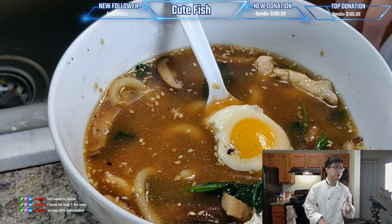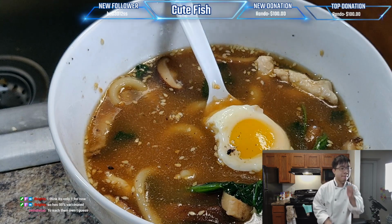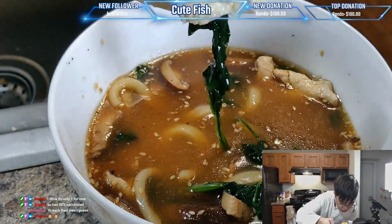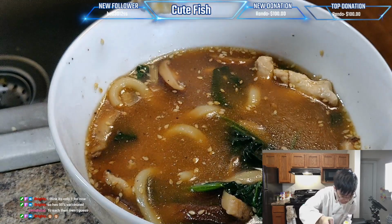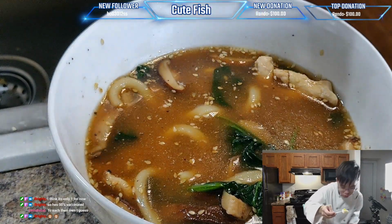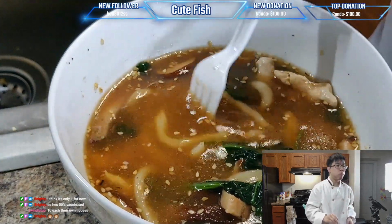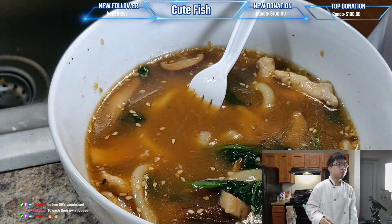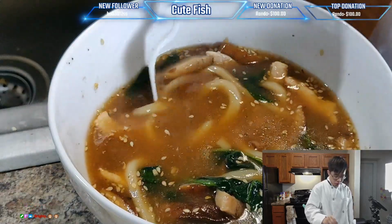Okay, the chicken definitely should have been seasoned. I don't know with what, but it should have been seasoned with something. I eat the egg now. See, it's still got some of that liquid. 50%. Pretty good odds.